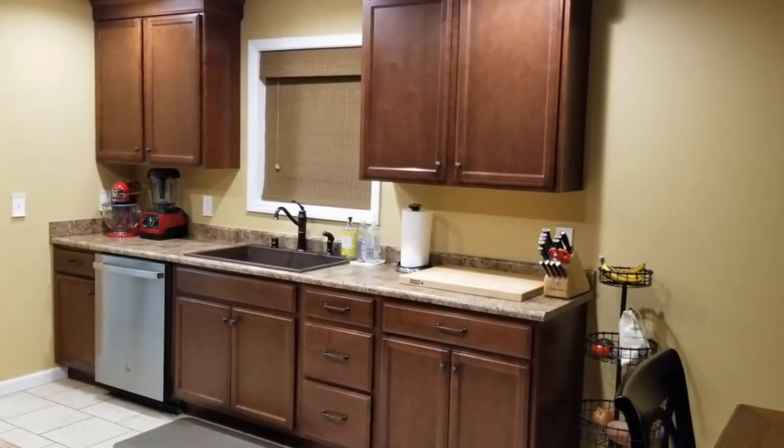So I'm here in the kitchen, and as you can see, it's not a huge kitchen, but it's a very functional kitchen. And the reason for that is because I went through it, I've decluttered it, and I try my best to keep it decluttered.